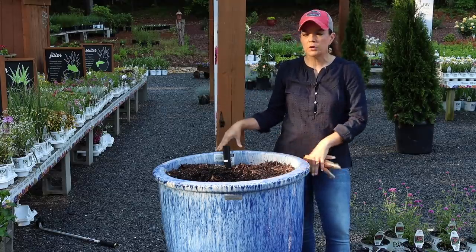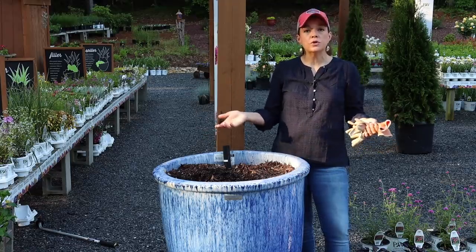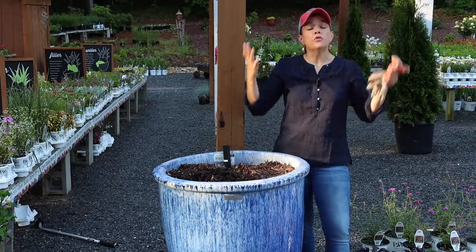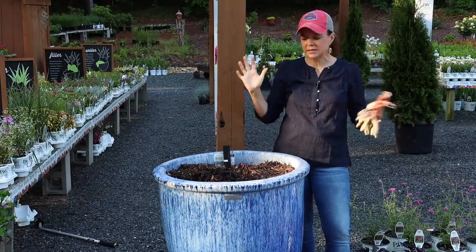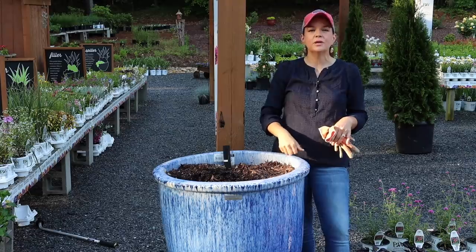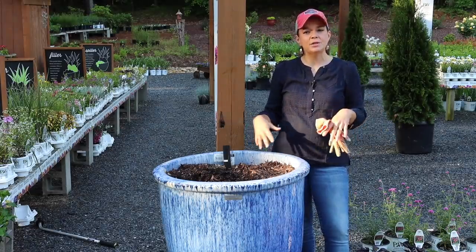Now, this is part of the commercial line. These are huge pots. But here at the nursery, we need something big in front of this big pergola, because as soon as you come down to the nursery, these are what make a statement. Now, let me tell you a little bit how these designs came to be.